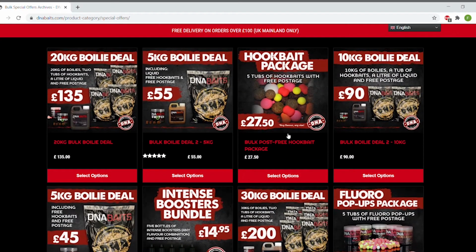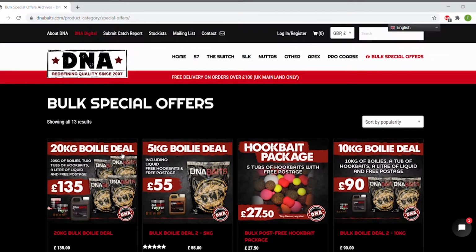So I went to their website and had a good old look through the baits, and there's a few baits that really stood out to me. So what I chose to do was go to the page on their website that offers deals. One of the deals was a 20 kilo bait deal for £135, which is an absolute bargain. For 20 kilos of boilies, 2 tubs of hook baits of your own choice, and a choice of liquid.